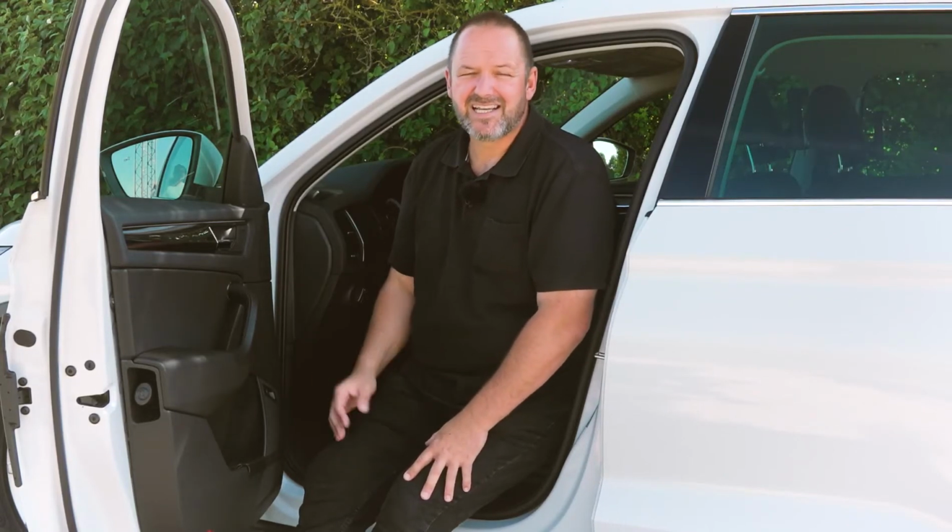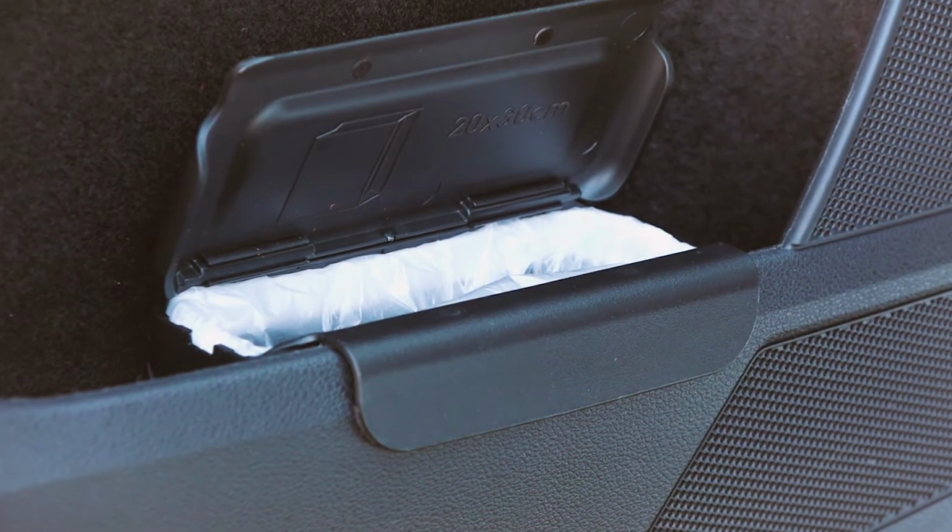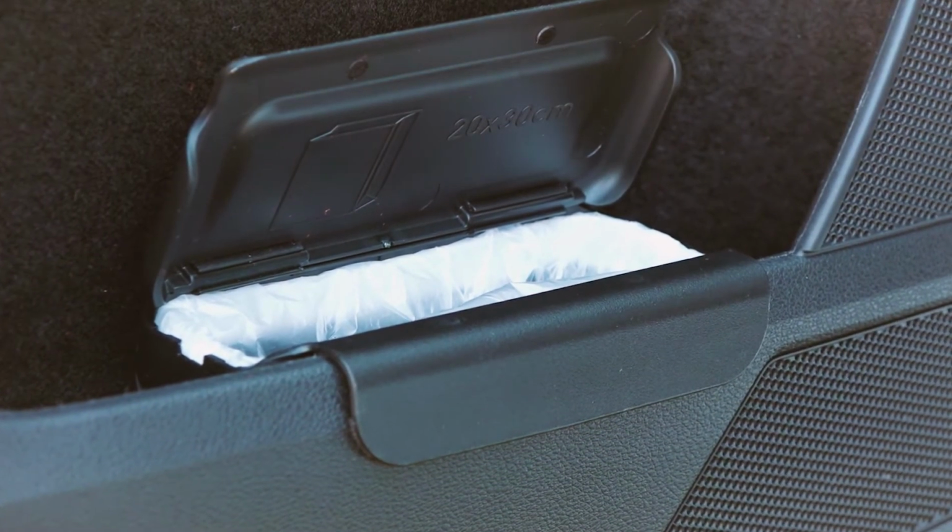Something you will find in all Skoda models nowadays is a small bin, which is mounted here inside of the door panel. You can remove it if you want, and you can use it with standard plastic bags, but that gives you the opportunity to just keep your car simply clean.